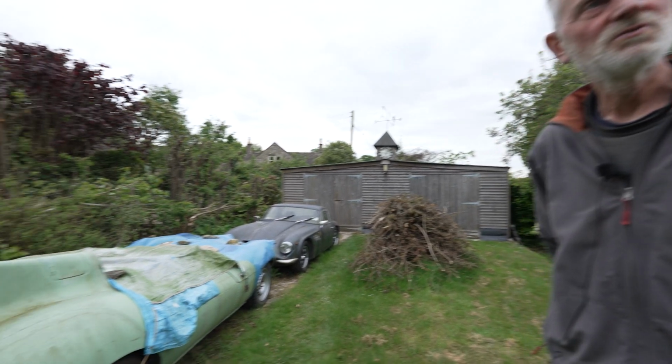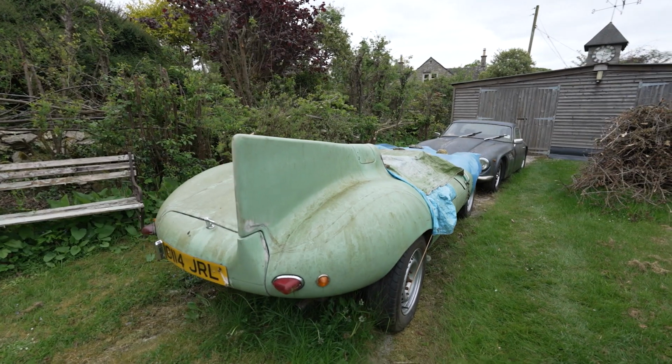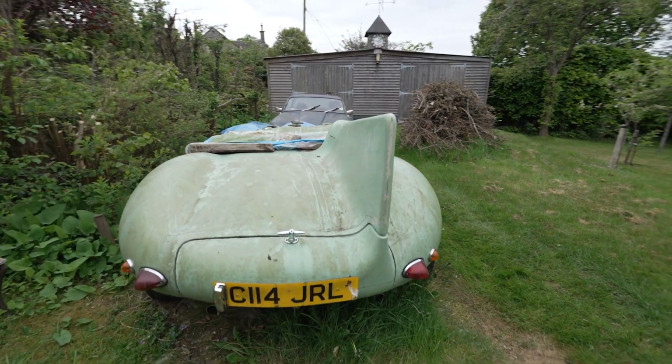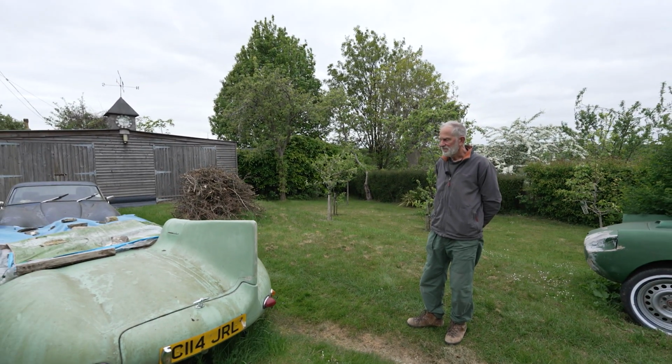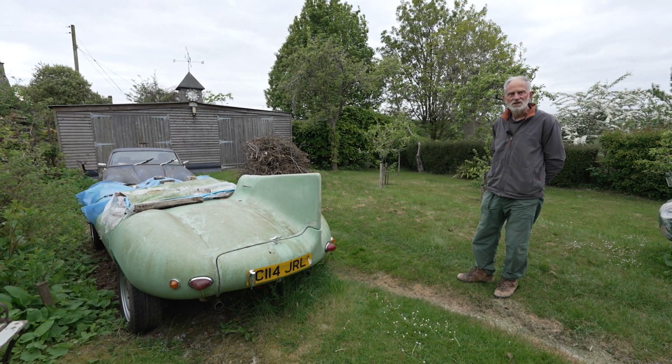Well, it started in a small way many years ago with an MGB, which was a car I used every day. And it's got me interested in classic sports cars, mainly British ones, mainly from the 50s and the 60s. And this one here is a project, a replica of a Jaguar D-Type, which raced at Le Mans in the 1950s.